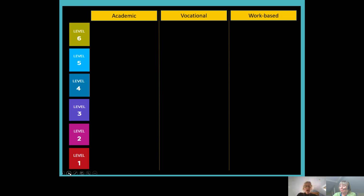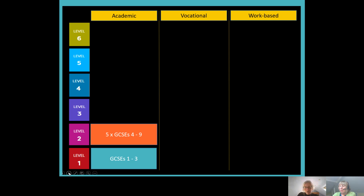Okay, so I'm going to show you now the three main pathways that your son or daughter has got a choice between doing. So academic, which tends to be sort of A-level, vocational, which is mainly job-related, and then work-based, which is the apprenticeship option. And there are lots and lots of different levels. So no matter where you start or which route you go, you can work your way up the levels to get to level six, which is actually a degree, and you can get to that through three routes.